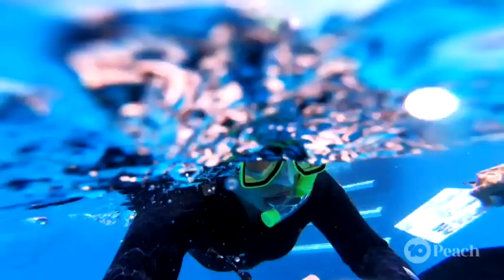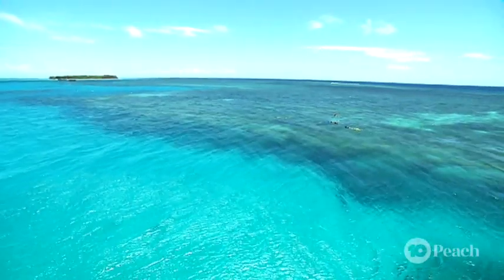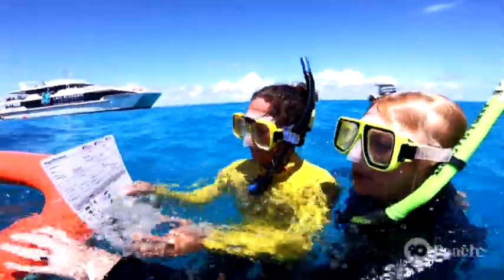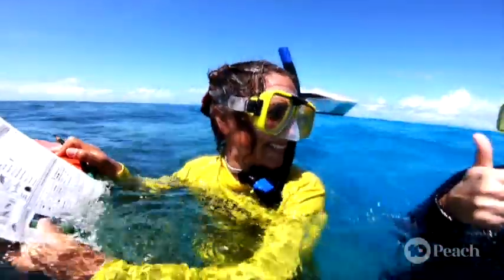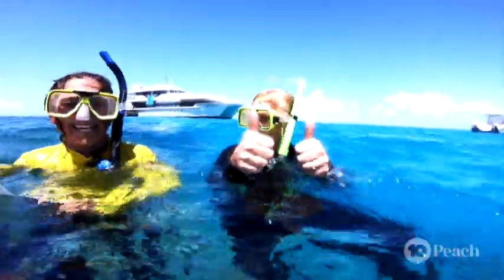polyp! Coming up, we dive into this beautiful blue lagoon and I discover firsthand some of the techniques marine biologists use to study the reef and collect important data.